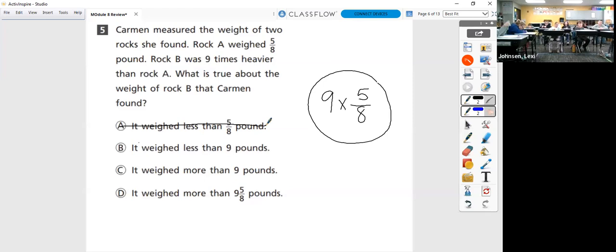Yeah, because it would end up looking like this. 9 times 5 is 45/8. And that's a lot bigger than 5/8, isn't it? So I know that's not true. Okay. B says it weighs less than 9 pounds. Is that true? If I take 9 and I multiply it by a fraction that is smaller than a whole, is the answer going to be less than 9? No.